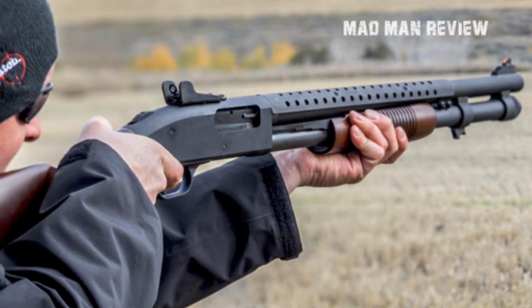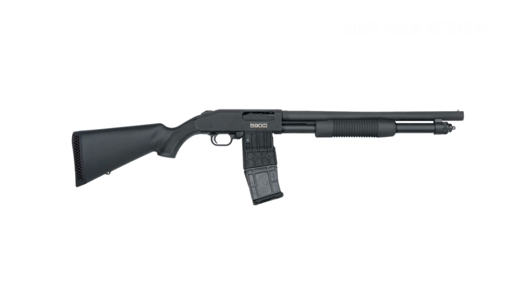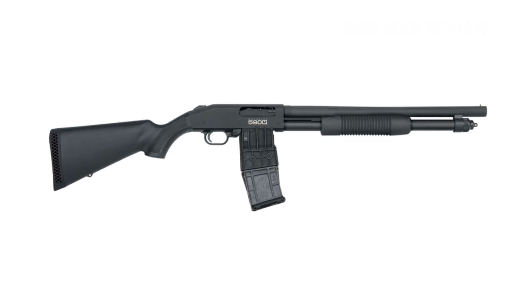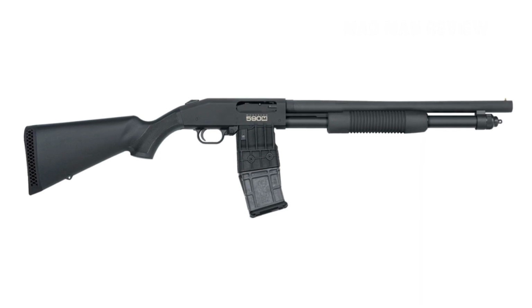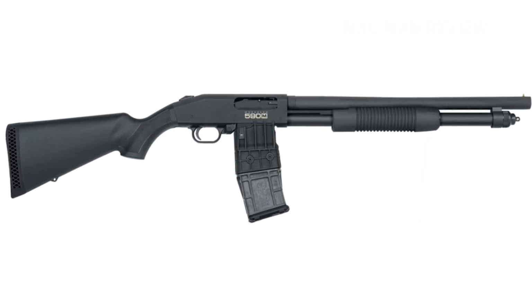If magazine capacity is a concern for you, consider getting the 590M. This variant comes with a detachable box magazine, and this gives you 10 rounds of ammo capacity. Of course, with more ammo capacity comes more weight, so you need to decide whether the trade-off is worth it.